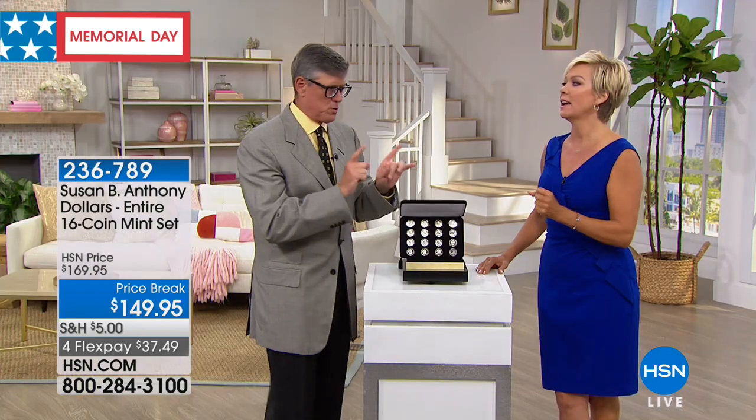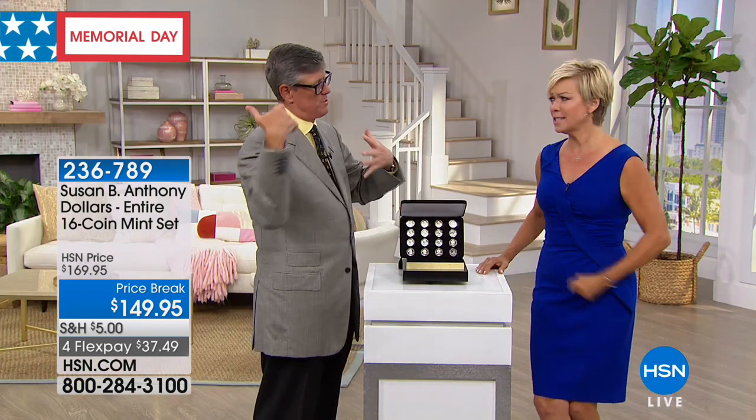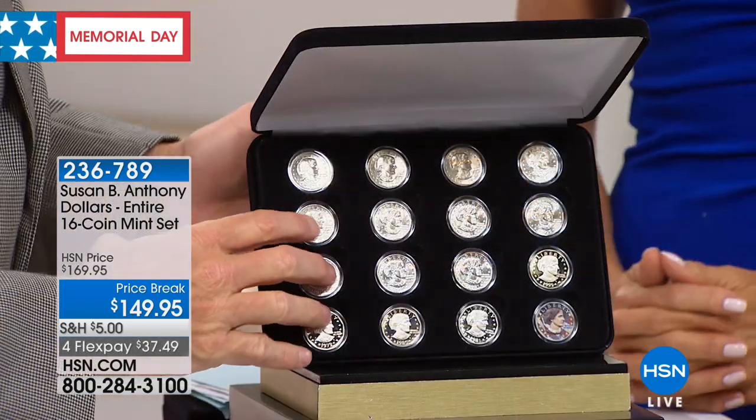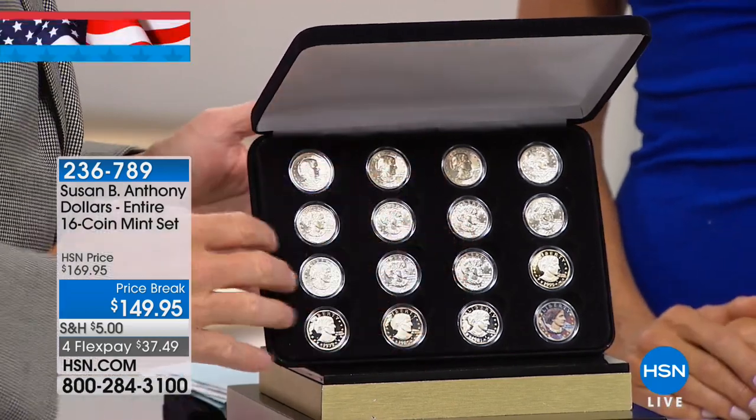That matters, but I love the fact that she's the first woman. The first woman, and we have the Sacagawea Golden Dollars coming up here in just a little bit. That's another woman that's honored on a United States coin. So these are impressive. These are incredible.